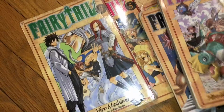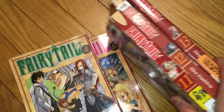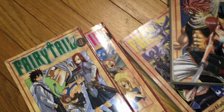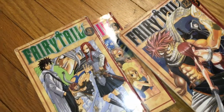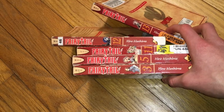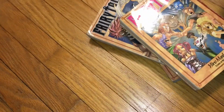And you know my thoughts on Fairy Tail. It's pretty bad. But if you haven't read Fairy Tail yet and you're just super eager to read it, I'd probably recommend reading 11, 12, and 13. That's the entire Tower of Heaven arc. Unfortunately, though, the rest of the series isn't near as good as that, so just don't bother with the rest. It's really trash. But if you weren't able to tell already, these are in really poor condition. That's just why I didn't sell these as well.